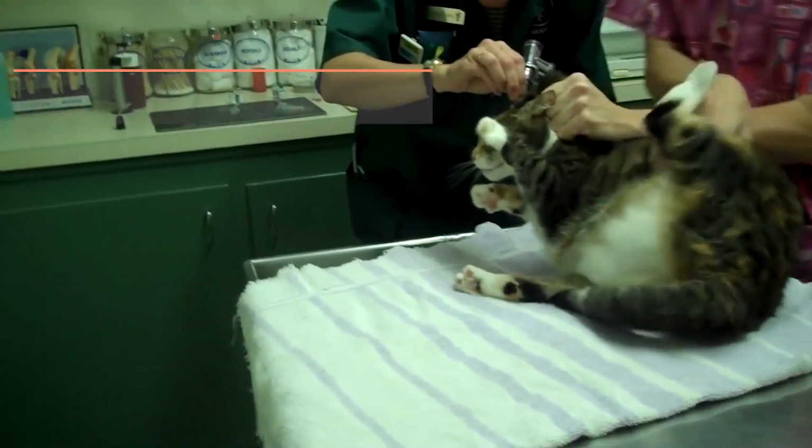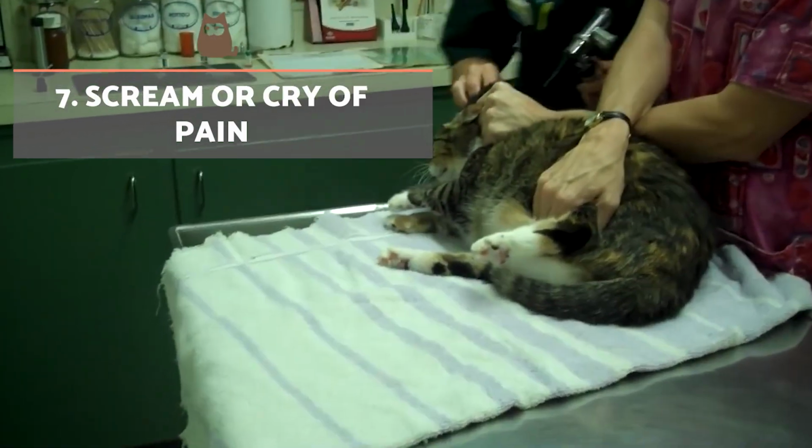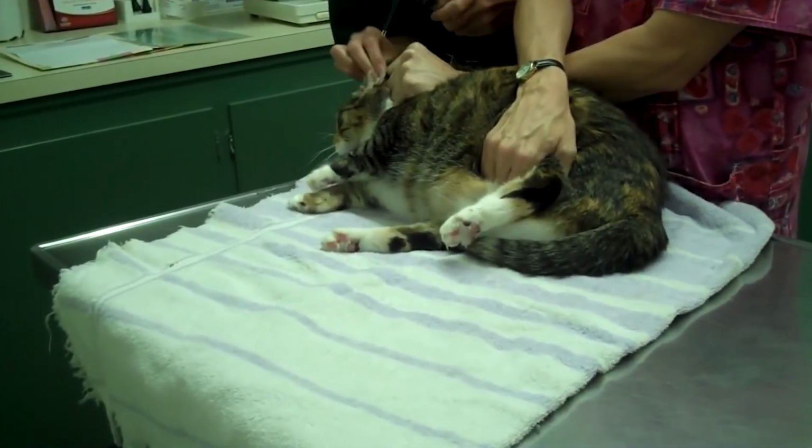If you've already heard a cat cry or scream in pain, you know how distressing this high-pitched and intense sound can be. Cats might scream when they have been injured, but it is also a noise they make after mating.